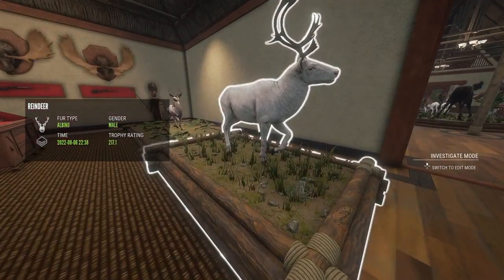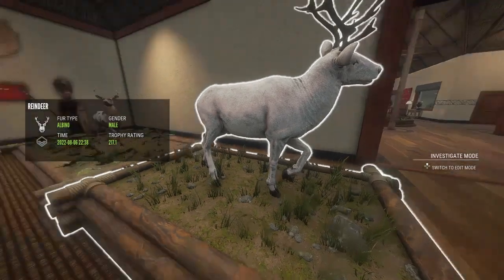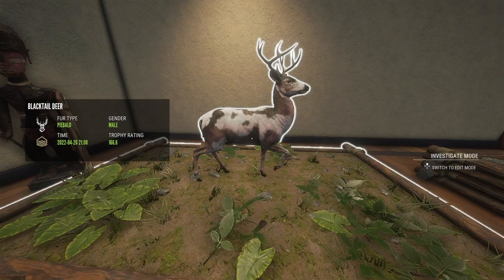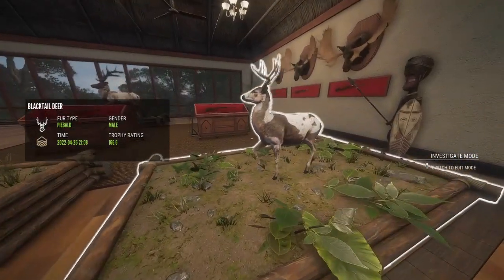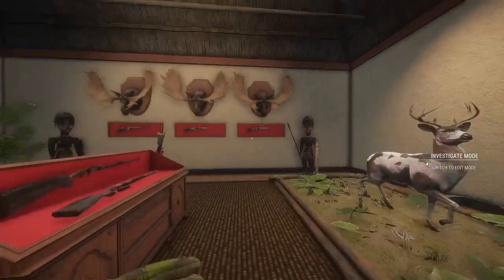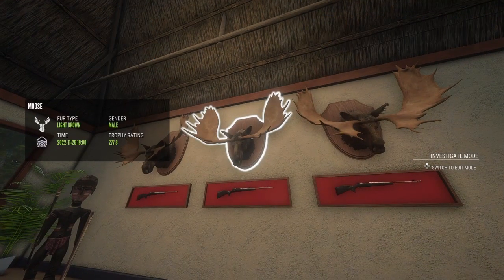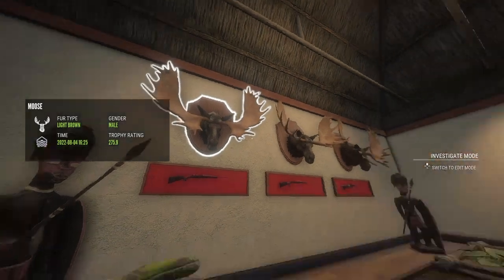Right here we got an albino reindeer, 217.1 silver. This was one of my first trophies on this account. This was like my first rare on this account, and it was a good one too. Then 66.6 pile with a blacktail. It's really awesome. Then on the wall we've got a bunch of diamond moose. We had a 277.6 diamond moose, a 277.8 diamond moose, and we got a 275.9 diamond moose.